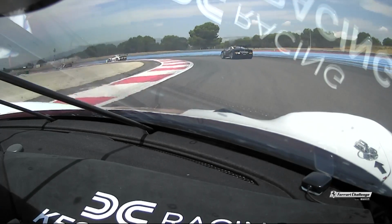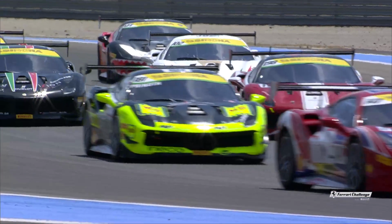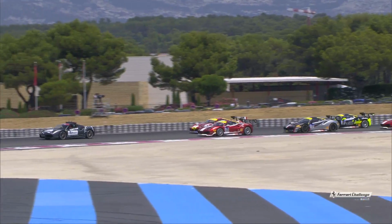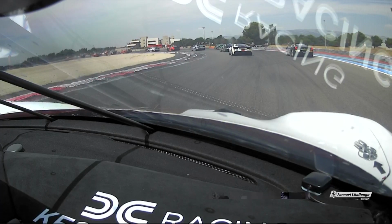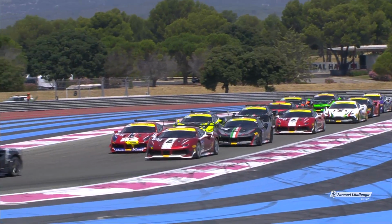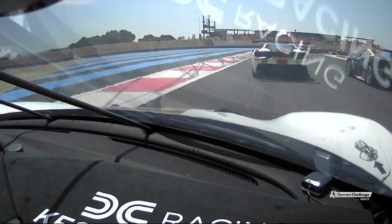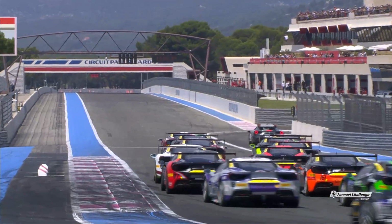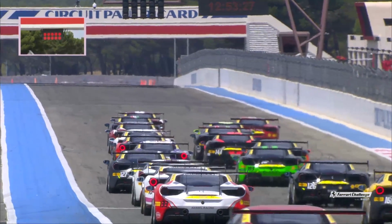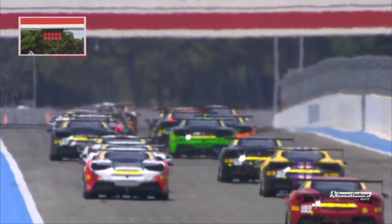So the safety car is ready to pick the cars up, and we are ready to go racing. Race 1, Coppa Shell, the Ferrari Challenge. We throw the lights to the top of the screen then as the anticipation and excitement builds as the lights are about to go green.